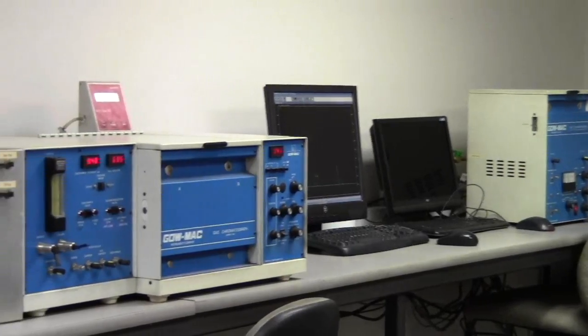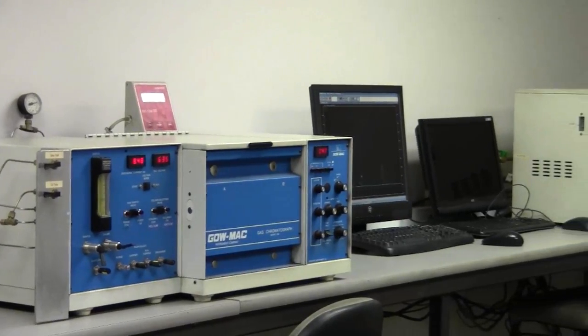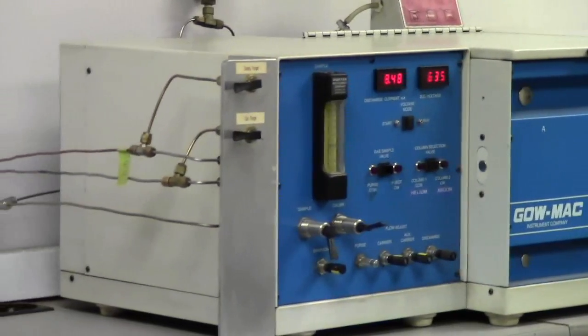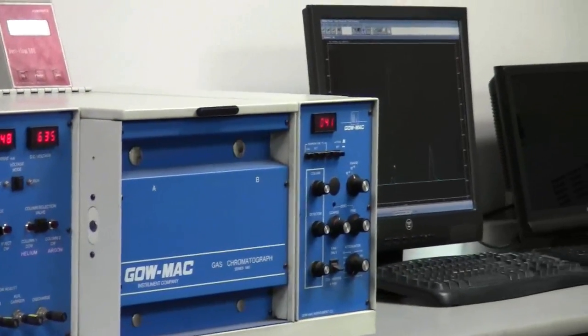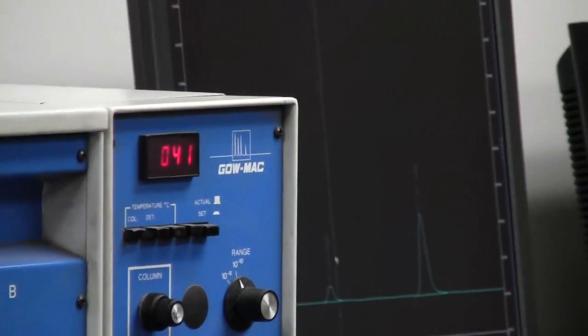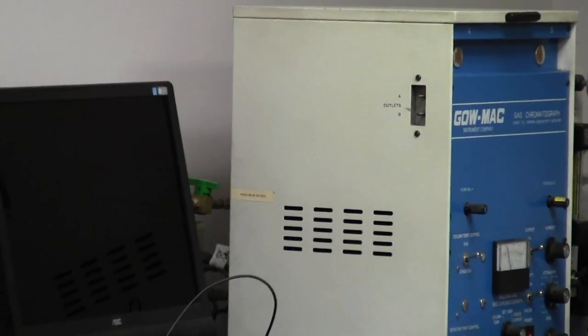We have two GCs here in the lab. We have a discharge ionization detector and we have a thermal conductivity detector. Each of these serves a different function. The DID does all of our parts per million mixtures, right down to 10 parts per million. And then our TCD tests all of our percentage mixtures. So if you need a 35% nitrogen and argon, we get you what you need.